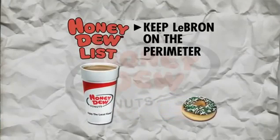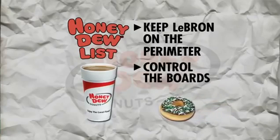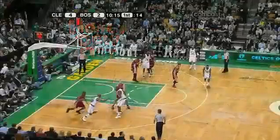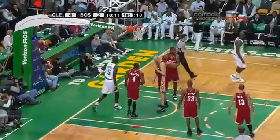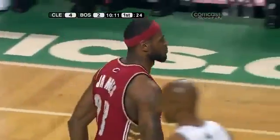Yeah, keep LeBron on the perimeter. That's what I'm talking about. Don't go for steals. And control the board. Celtics have had difficulty controlling rebounds against this team. Little backdoor cut by Perk, finds Garnett. He's fouled from behind by James or Ilgauskas. Take your pick. It will be James picking up the foul. You got any theories on that, Tom?